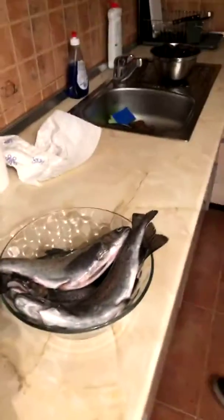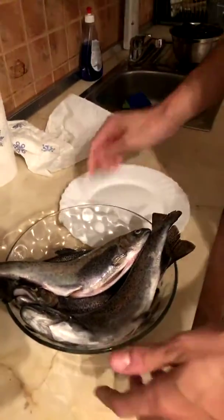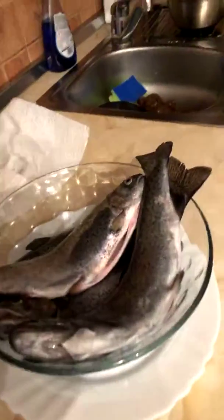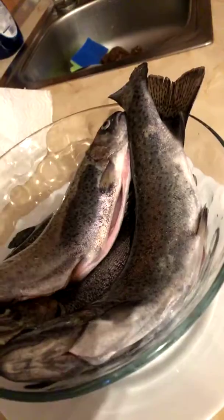So what are we going to do now? Guys, you can store this in the fridge for later. We're just going to cover it with something. Have a look at the fresh catch. It's as fresh as it can be.